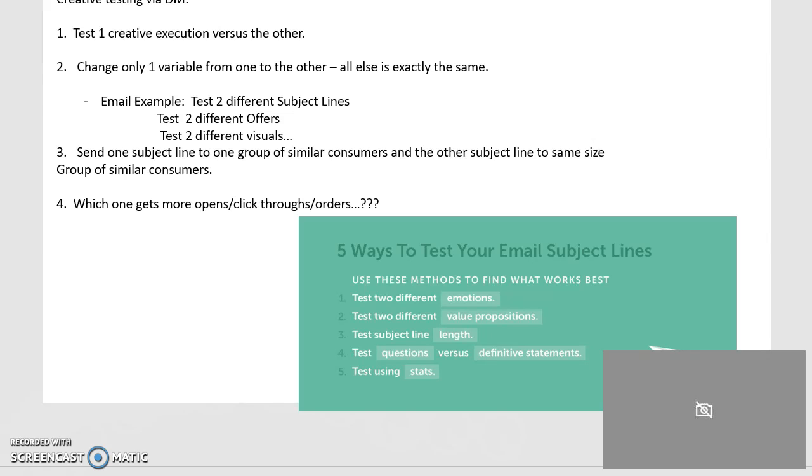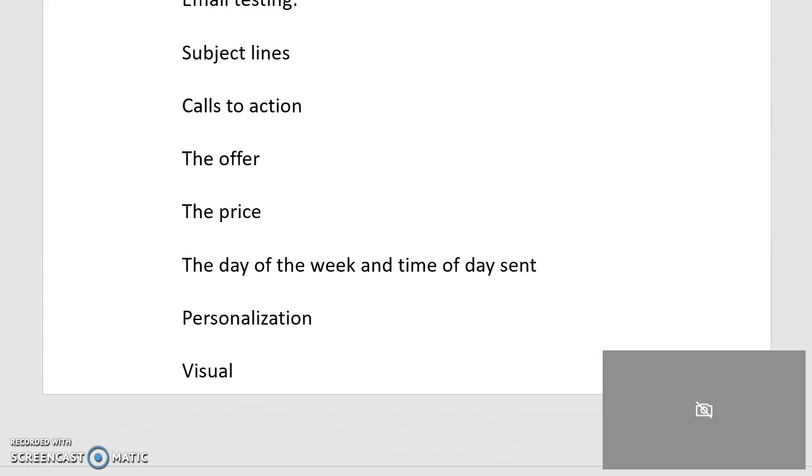But you'd also be looking at the rest of it, because your subject line may actually get more conversions because it does something to sell people. So you would look at all the key metrics: open rate, click-through rate, and conversions. So these are the types of variables you would test with an email: subject lines, calls to action, offers, prices, what day of the week and time of day is sent, and that's one I know that MailChimp will help you with. How you handle personalization, what's the visual.